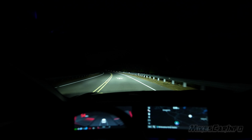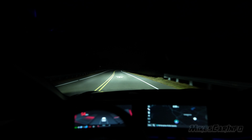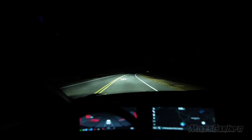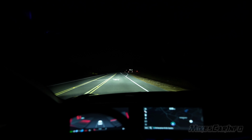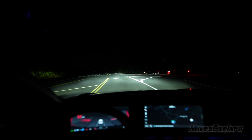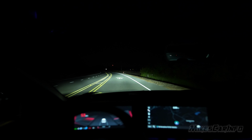Where this vehicle needs improvement is some of the pocket lights and the cargo light. Other than that, and also maybe an approach light, that kind of thing, and the compartment under the center console. Those are some areas which can be improved for sure. So hopefully they will do that in upcoming years. But even in the lowest trim, all that should be improved for sure.